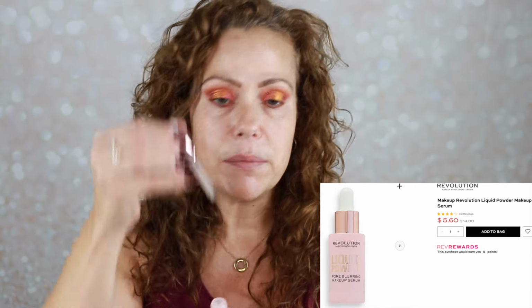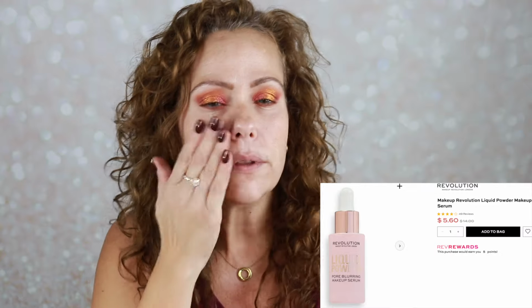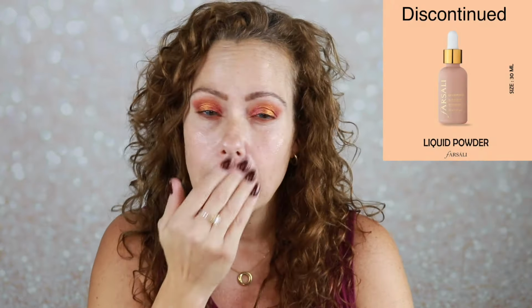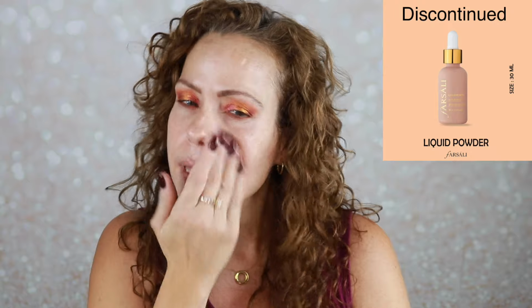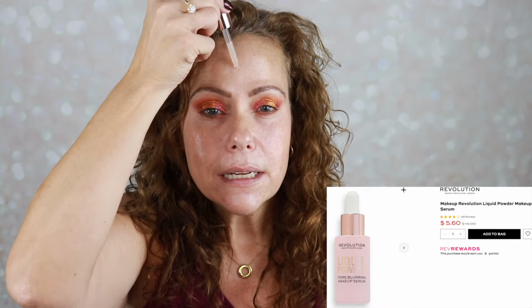So that's good news. In my new chopping block, I grabbed this one from Revolution. This is their liquid powder. I got this a long time ago because I was hoping that it would be a very similar product to the Farsali. It was a primer that was super duper mattifying, and I wouldn't say that it's as good as that, but I did like it.